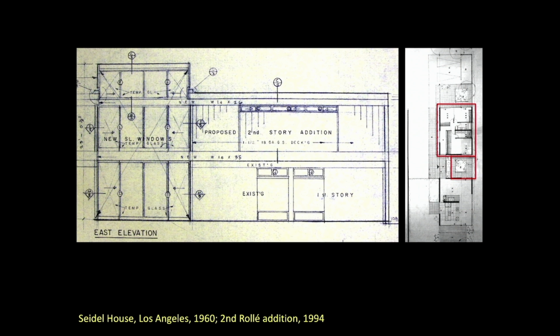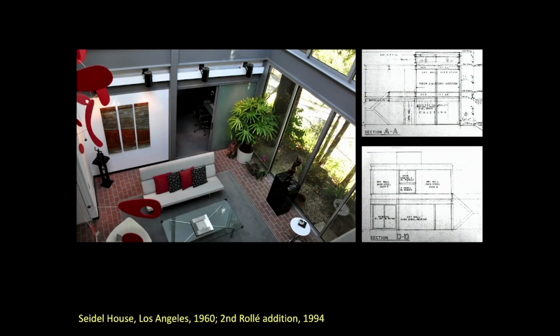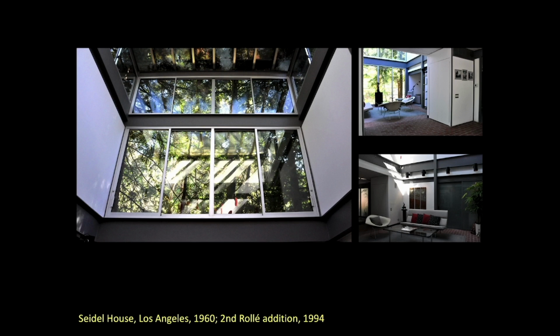The second Rowley addition, 1994, involved closing in the courtyard garden, creating a 3-story space, which you can see in that drawing on the left, and then putting another story, second story, on top of the bedroom wing. So here we are looking down into the now enclosed garden space, and this is from on top of the living room kitchen wing as it is. And then the drawings on the right there, again from the archives, of course, show how he went about this. Looking up into that space, there's a big fan on the ceiling, which you can't see. The windows at the top do open to get ventilation through. And the photographs on the right give some indication now of how the house has grown and developed.